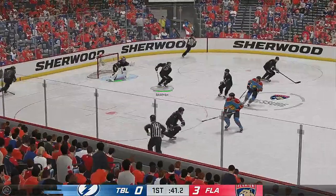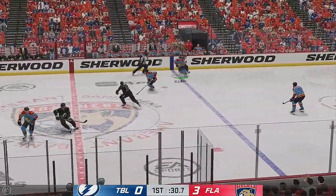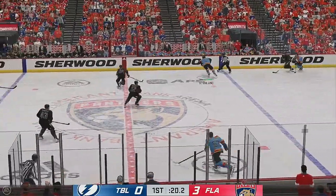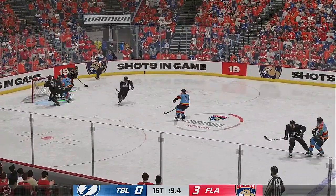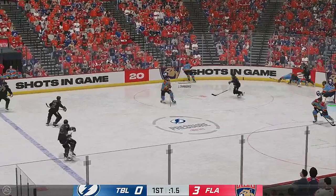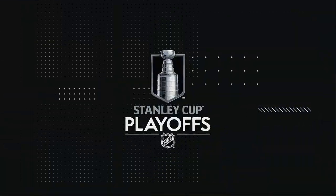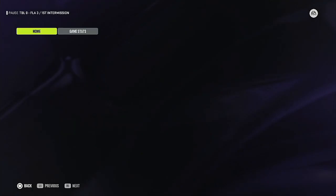The Bolts take possession off the faceoff. Here they come inside the neutral zone. Big hit, and that frees up possession. Florida's got a hold of the puck now. Quick pass to Lundberg. There's the buzzer. Fans seem to enjoy that first 20 minutes. We'll get to the second period right after both teams get a chance to catch their breath. Stick around.